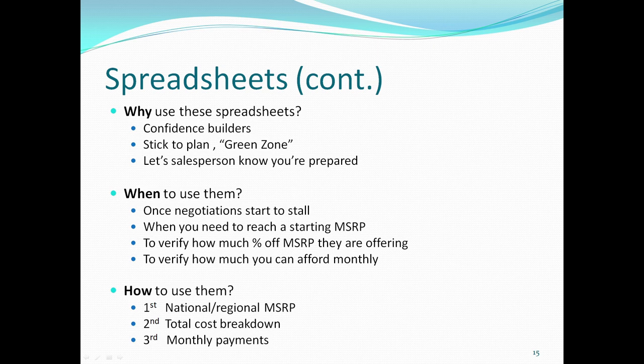How to use them: start with the MSRP spreadsheet. If they're not coming close to the fair MSRP, then show them that you know what the car is going to cost after all the incentives, taxes and fees, and then verify that whatever down payment you have after that final price is going to be enough to put you in the green zone for the monthly payments.